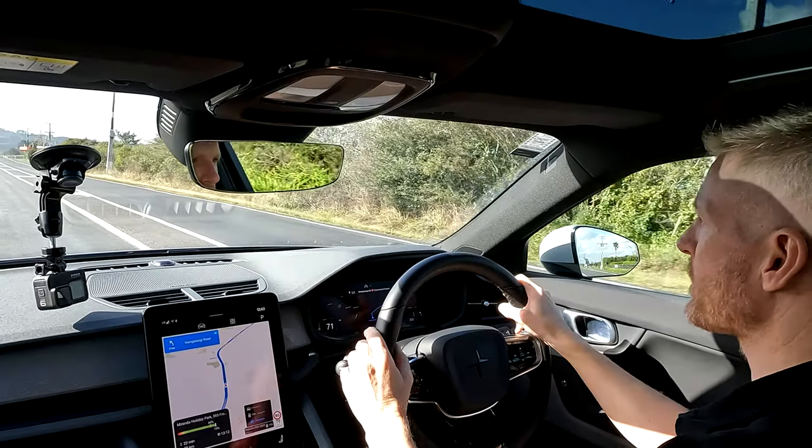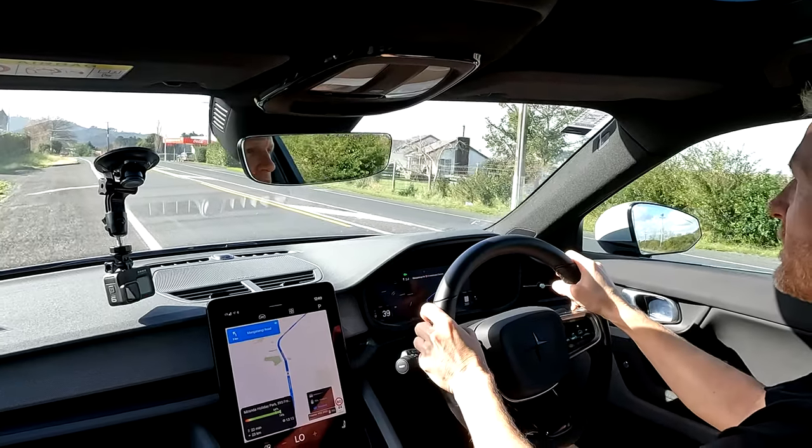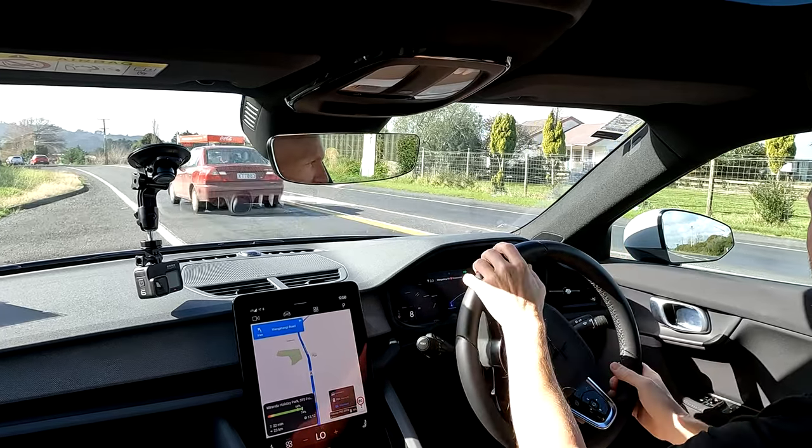See, what I'm going to do is something that very few Kiwi caravanners do. I'm going to just pull over regularly to let people pass. Like this. See? It's what people should do. See, I'm giving back to the community. You're welcome. You're welcome. You're welcome.